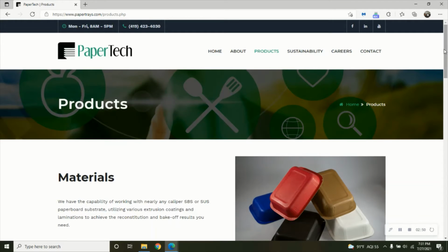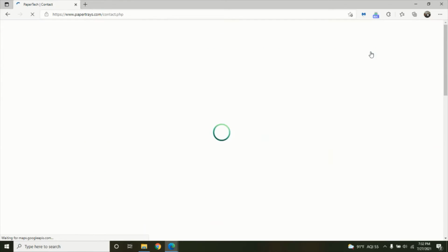Now, the next step, and this is critical, is contacting the supplier. This can be a little bit scary and unknown. How do I do this? But let me walk you through how I would go about contacting PaperTech to find out if this is really the company that can offer what I'm looking for. So again, back at the top, we went through the products page and viewed that. Now I'm going to click contact.